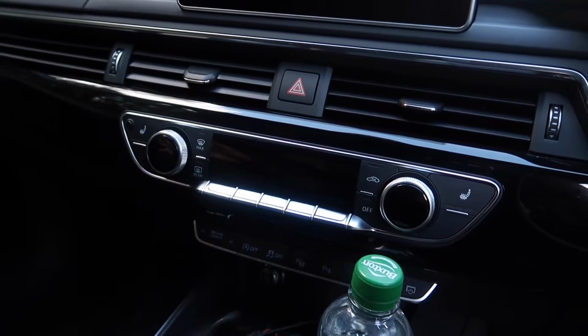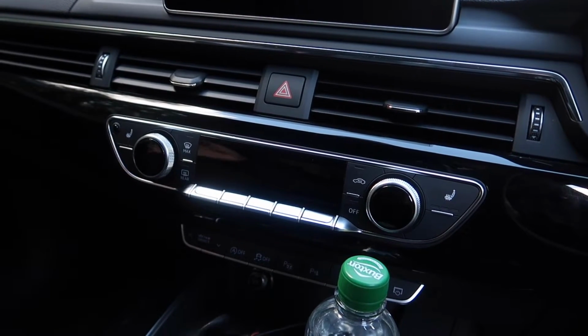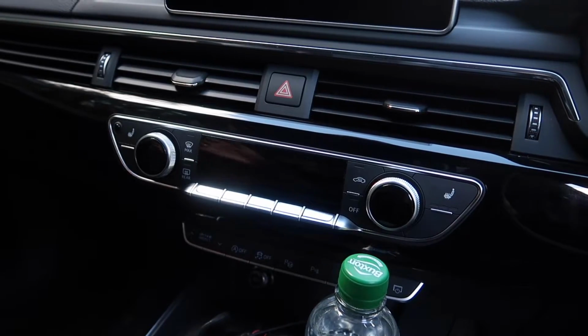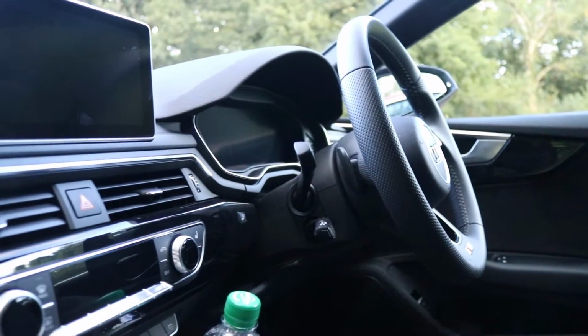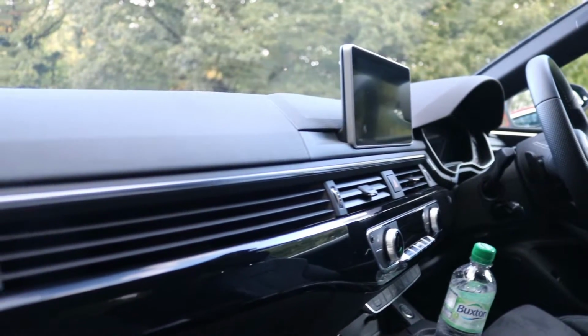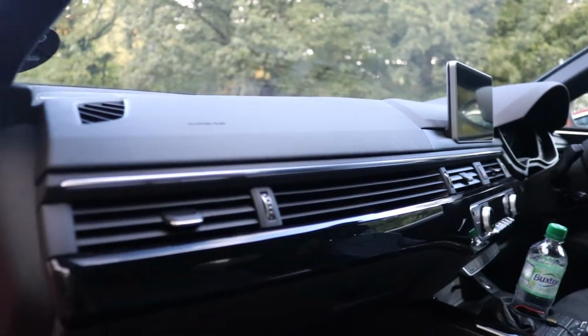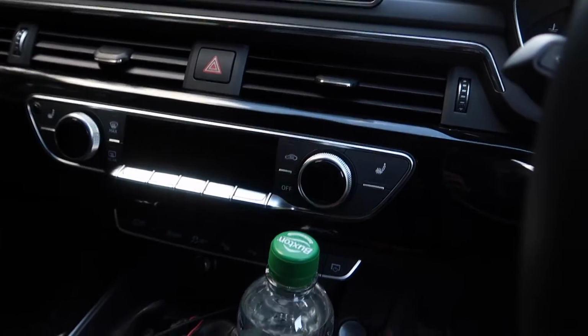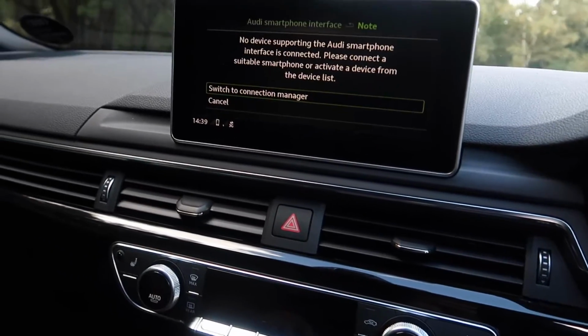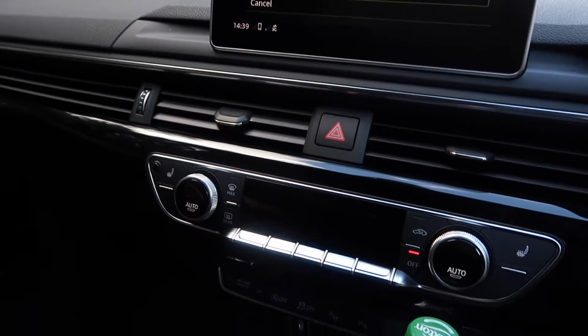So the Sport starts from £33,845, whilst the S-Line starts from £35,495. You do get a lot of kit as standard, but you would expect that for the amount of money you're paying. Let me turn on the car like so. Yes, you do get a lot as standard.